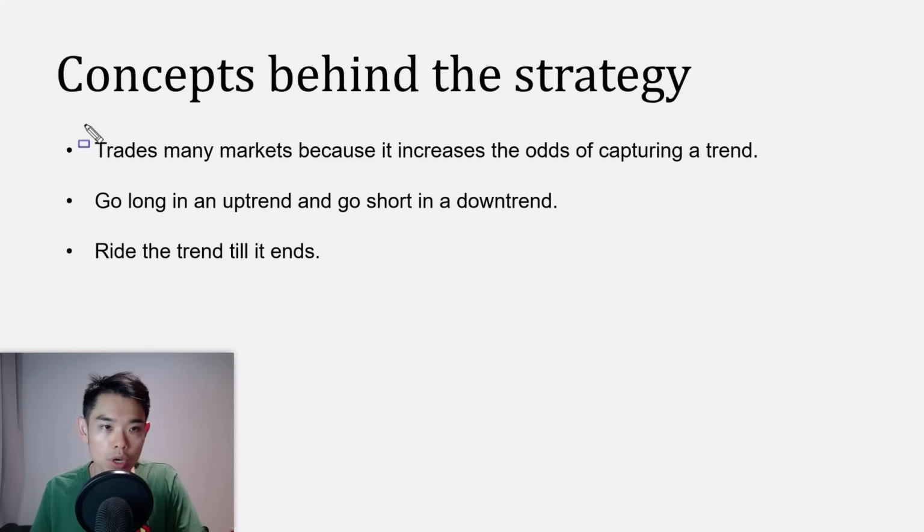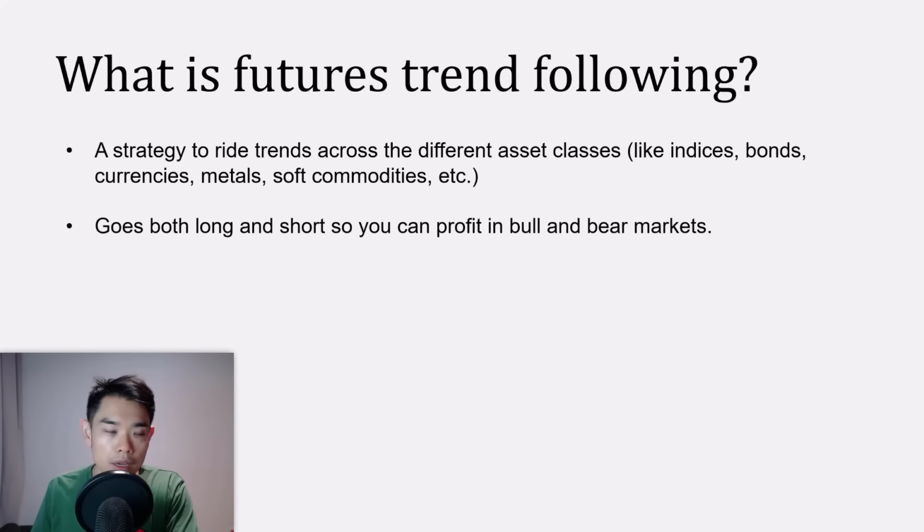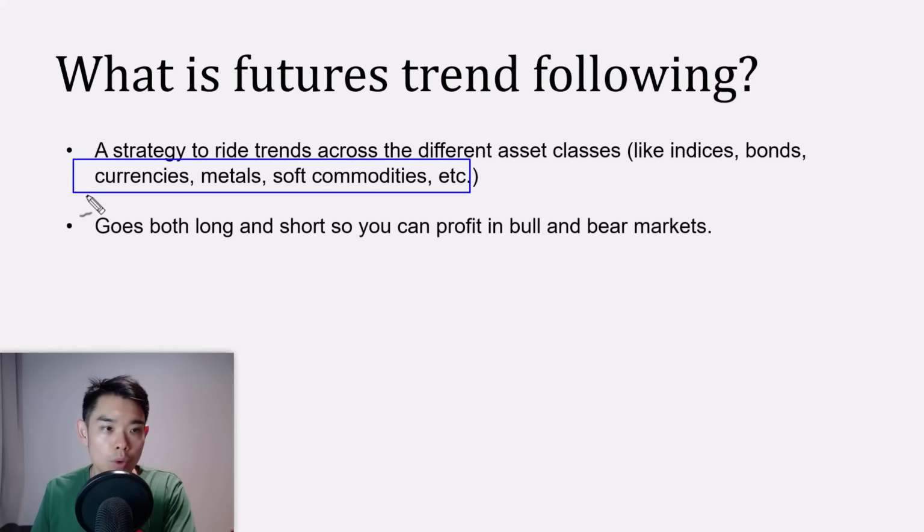So number one, you want to be trading as many markets as possible because it increases the odds of you capturing a trend. So earlier I've shared with you the different types of markets we trade, and over here are the different types of markets. Currencies itself is not one market. You can have multiple currency pairs: euro dollar, pound dollar, Aussie dollar, and so on. Maybe even 10 or more. Same for metals. You have gold, silver, copper, etc. So you can see that all these different asset classes will give you many markets to trade off.